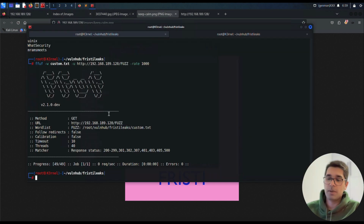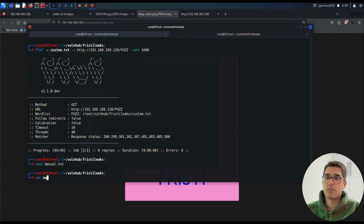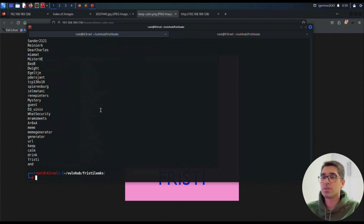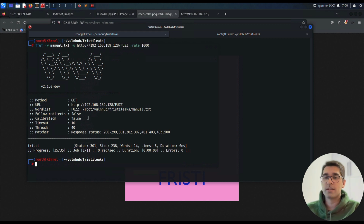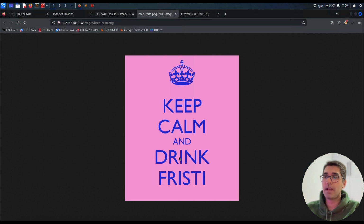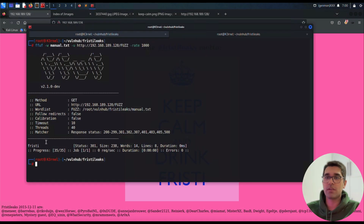Let's copy this one and make another word list, manual.txt. Yeah, this one might be useful for us. So we use the same command, but this may be useful for our enumeration using manual.txt. Yeah, that's right. This is Fristi. We just found the right word here. Just Fristi. Keep calm and drink Fristi. This is our motto. We could use the word motto too, but the word Fristi, it's a new directory here.